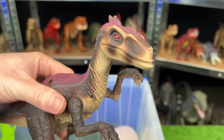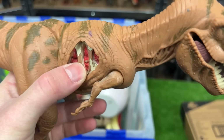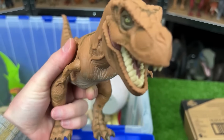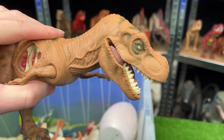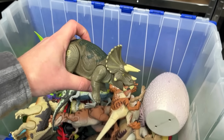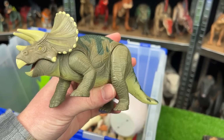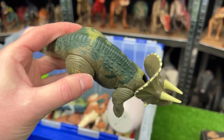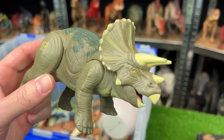Here is another real feel dinosaur. This one is a juvenile T-Rex. It is JP06. It also has the massive battle damage on its side. And this specific figure, I feel like, is a lot more squishy than even some of the other ones. Up next is a Triceratops figure. This is JP44. It has the camo green coloring with the green blue coloring along the top and a roaring action when you move its leg.